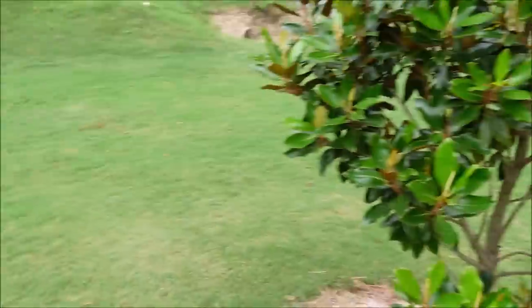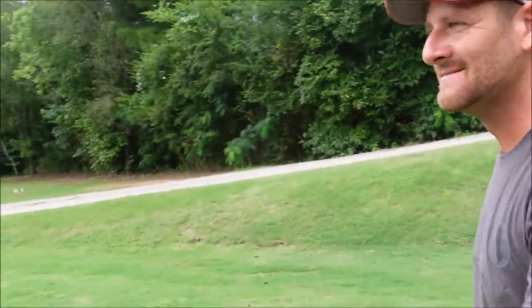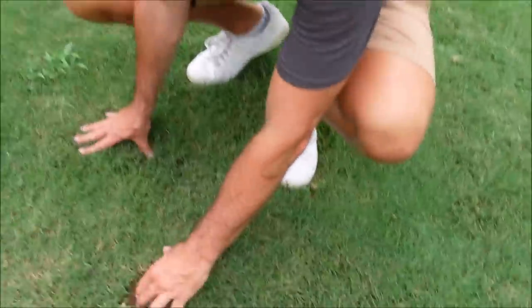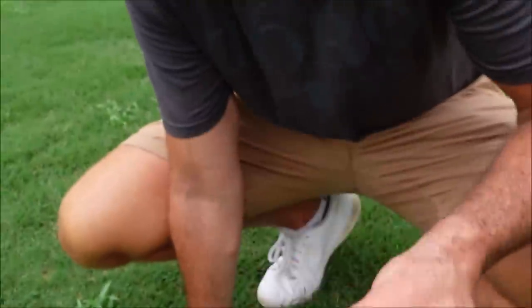We're going to have this place popping, but look at that crepe myrtle. I'm sorry, look at that magnolia tree. I know the difference between crepe myrtle and magnolia, but that's us. And how about this? What do we got here in the middle of the yard? Man, people are sabotaging me, throwing rocks in my yard.